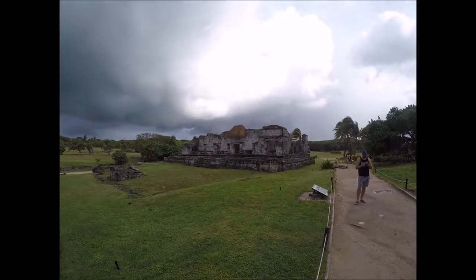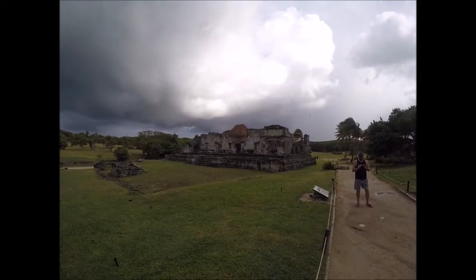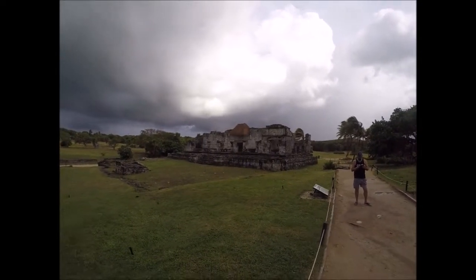Okay, so just take a look at this composition with that beautiful light protruding through those gray clouds. Absolutely stunning. Oh yeah, what a great morning we're having here in Tulum. Just amazing. Well, you know what? The ruins of Tulum are truly an amazing location. And we've been walking around here and we've grabbed ourselves half a dozen or more good or reasonable handheld shots, which we're going to see at the end of this video.